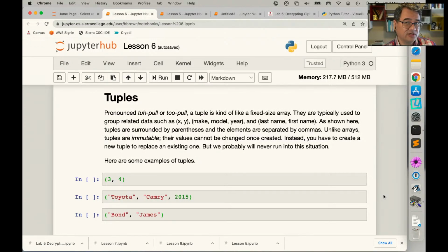Tuples, or also pronounced tuples. I go with tuple myself. It's kind of like a fixed size array, except that you can't add anything to a tuple. You can't change a tuple once you define it. Tuples, you've seen them used in your math classes for things like XY coordinates on the Cartesian plane. Or it could also be used to store information, let's say about a car. You've got the make, model, and year. So 3 pieces of data about a car.